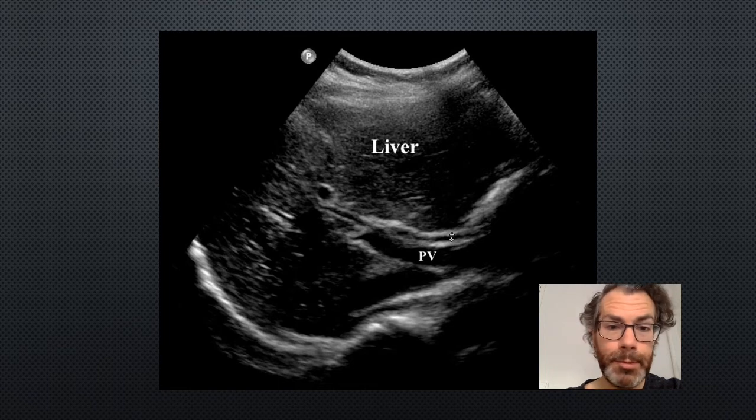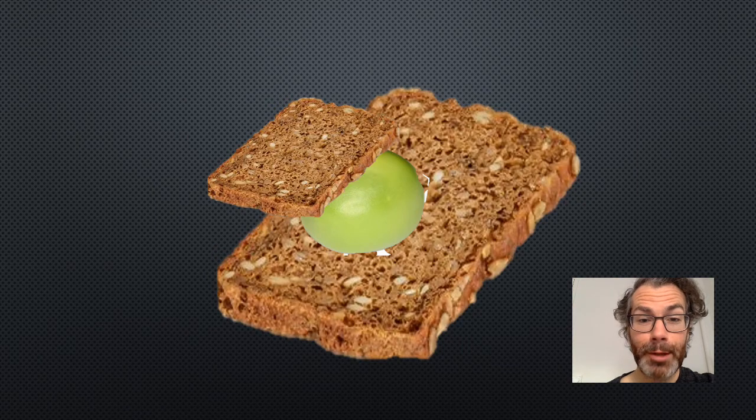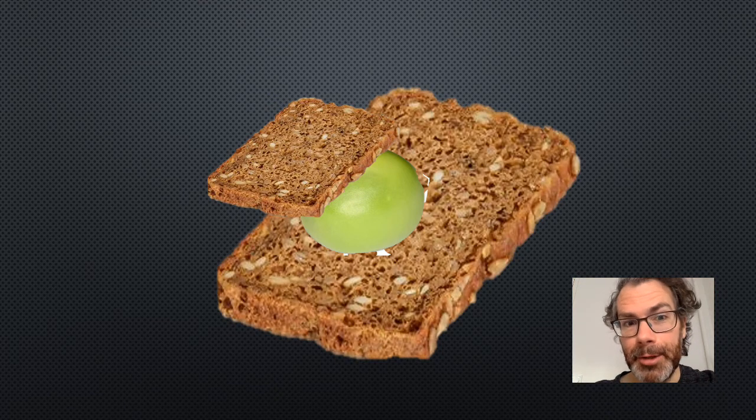In young people, it can be so thin, it can be really hard to see. But if you can see that there is a couple of thin structures just anterior to the portal vein, and they're both normal in diameter, then it doesn't really matter which one is the hepatic artery and which one is the CBD, because you know they're both normal. So going back to Bob's analogy, here the upper slice of bread, the CBD, is narrow or thin, so a similar width to the pea or the hepatic artery, whereas the portal vein will always be a big fat slice of bread at the bottom.